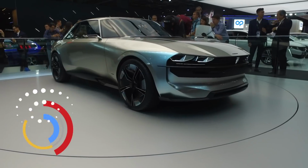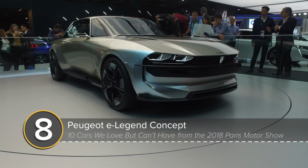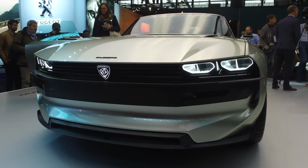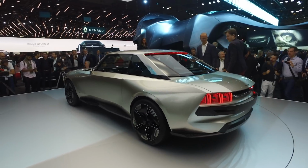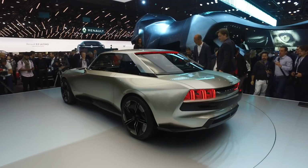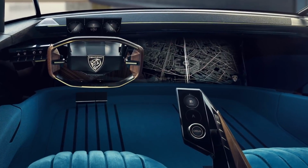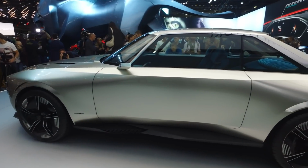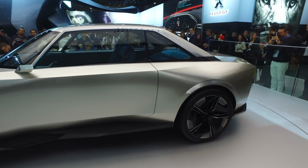Also unveiled here in Paris is the Peugeot E-Legend concept, a modern take on the brand's 504 coupe. Now, despite its old-school looks, this design study is purely modern, both fully autonomous and all-electric. Its interior is also loaded with 16 display screens, including a 49-incher on the dashboard. Now, all 4 wheels are powered, shredding the pavement with 590 pound-feet of torque.